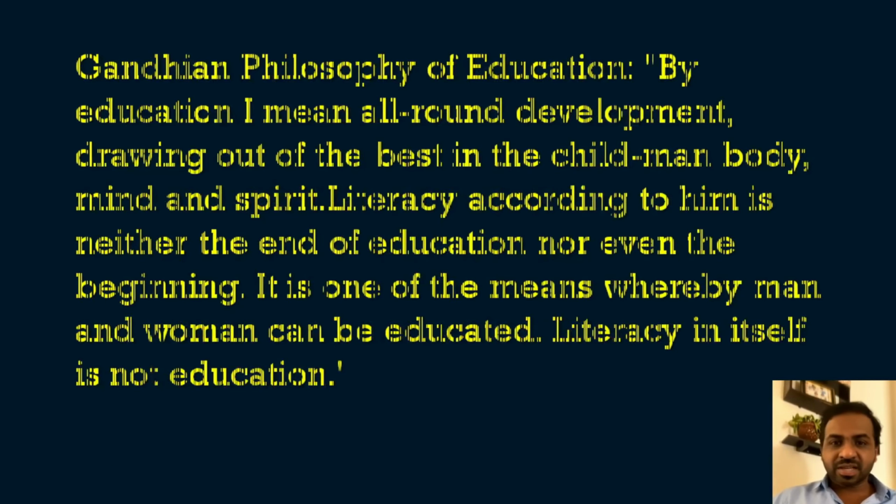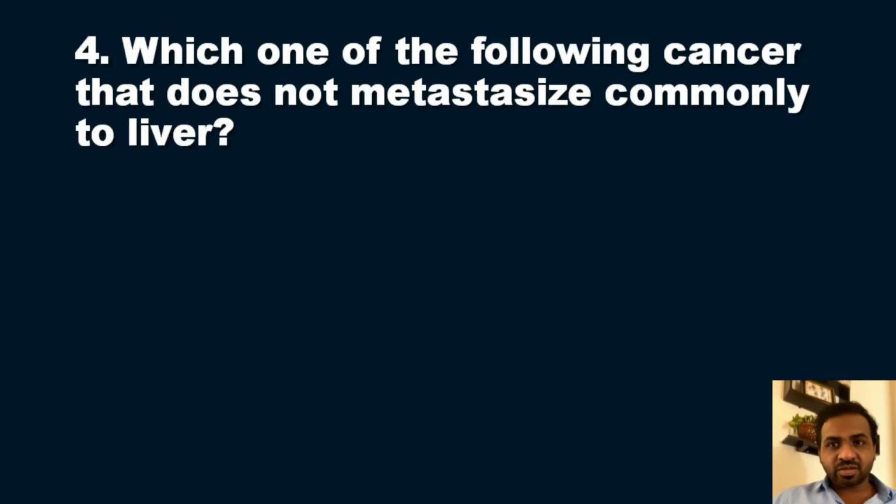Okay, so just a small information for you. So now I think we can move on to the next question in our series, the fourth question. The question is, which one of the following cancer that does not metastasize commonly to liver? I will be giving some options, and from these options you have to find out which cancer is not commonly metastasized to liver.